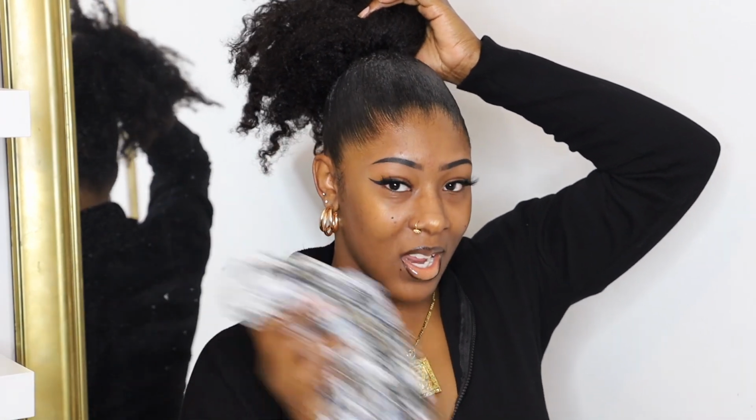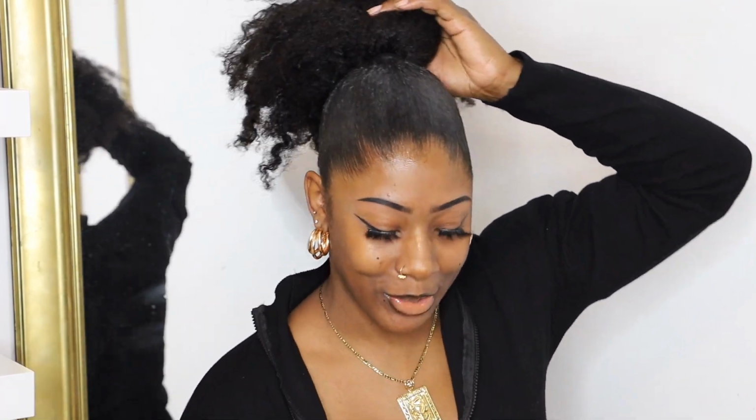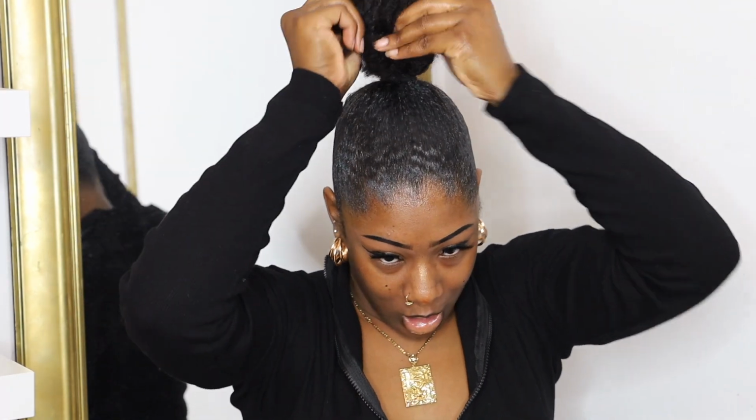Now that my hair is sleeked into this ponytail, it's time to let the style mold and set. So I'm going to go ahead and throw on this scarf. And while it's setting, I'm going to go ahead and start on the ponytail details. Bun this hair out the way so it doesn't get stuck in there. Ooh, is this low-key a look?